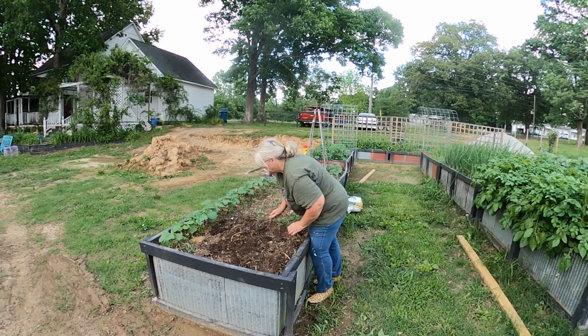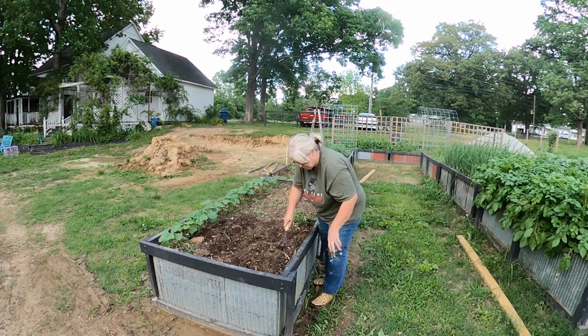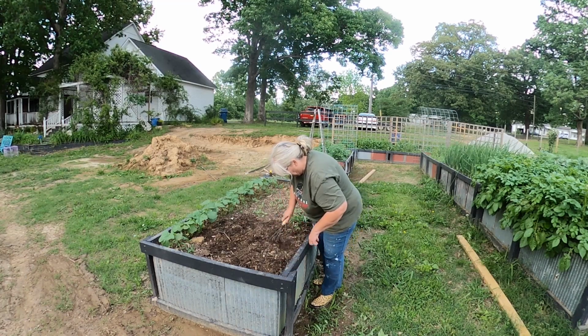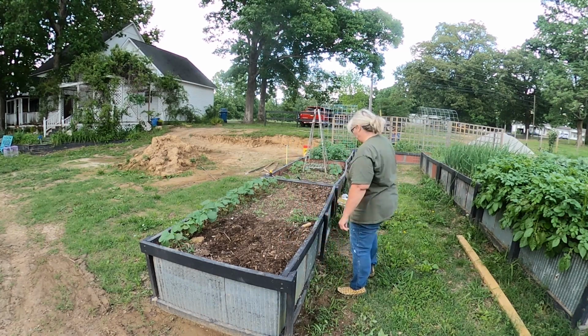Now, I could be throwing this over to the chickens, or I guess I really need to be getting a bucket and collecting it for the chickens because I'm sure they would love to have it. So, probably what I need to be doing. Okay, let me go grab a bucket.